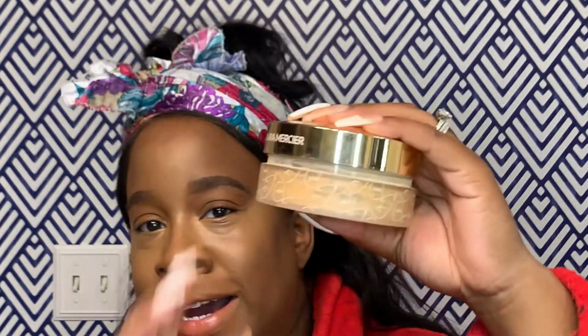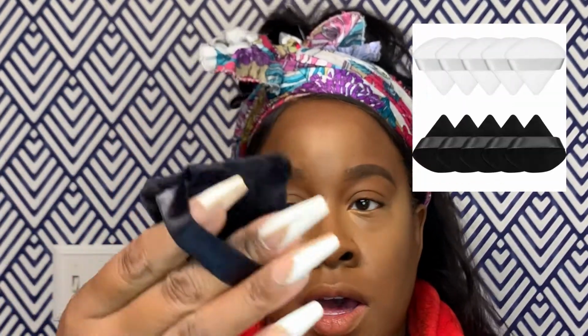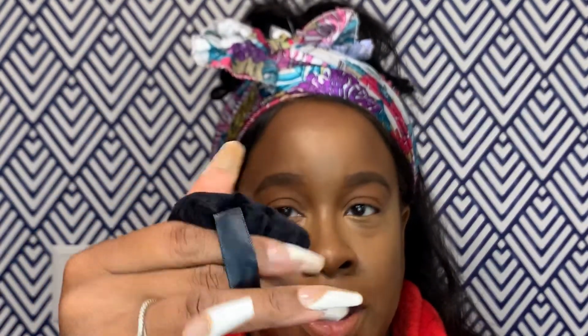And then I went in with my Laura Mercier translucent powder. Again, that's the 25th anniversary edition one that I have, and I really like that powder. I was so happy that they came in a bigger packaging. This is in the shade Honey. Then I was using this triangular powder puff. Oh my goodness, I can't rave enough about this powder puff. It was really soft to the touch, and I was really pleased with that.